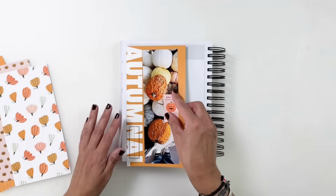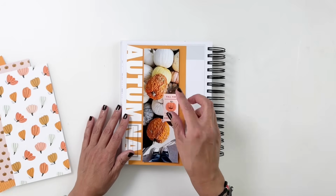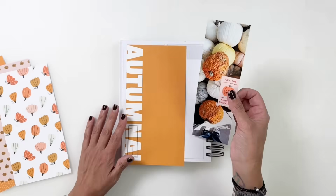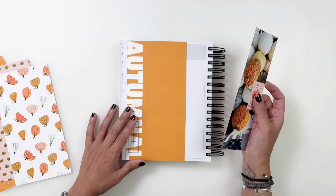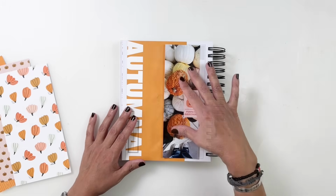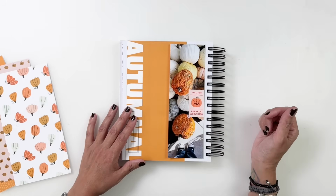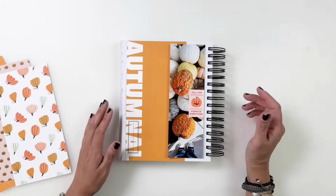I could even, see, the problem is it's not going to fit in my column, both of them, because this is the size of my column. You know what? I think I'm just going to use the whole page. Do something like that. Add some embellishing or journaling or something. Or even if I wanted to keep it like this.